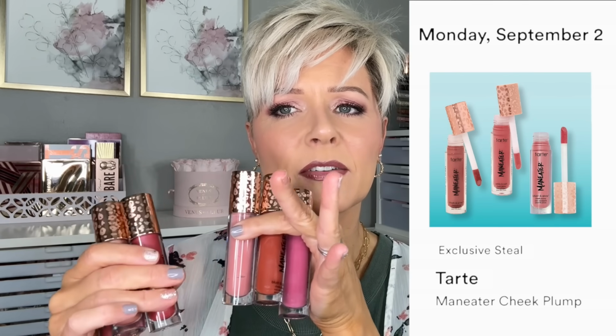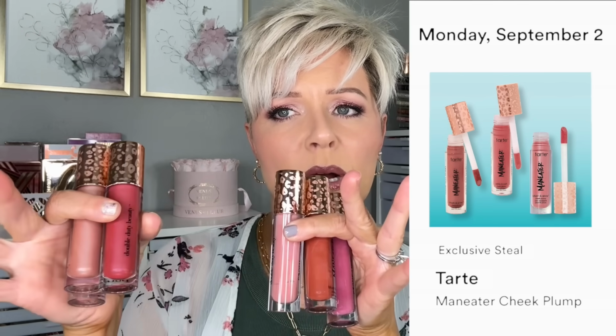The first thing that I would recommend are the Tarte Maneater Cheek Plump Blushes. What are these? Blush and Glow Cheek Plumps. And these come in kind of a cream formula or ones that have a little bit of glow. And ironically, I feel like I prefer the ones with glow, although today I'm wearing Fuchsia. I do also have a powder blush on top.